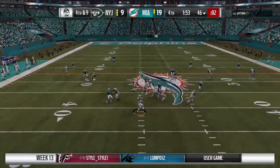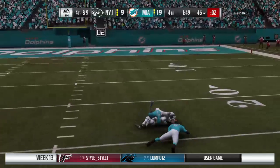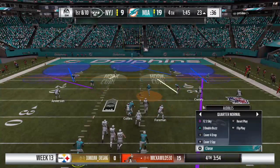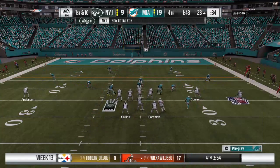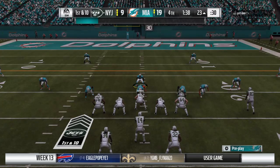4th down, and for Darnold, it's desperation time. Now, it's caught inside the 25. And he goes down, but not before getting this inside the 25. They keep the game alive, at least for the moment, as it's a 1st down.